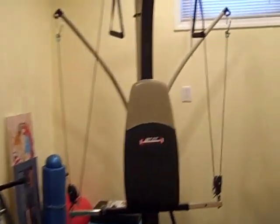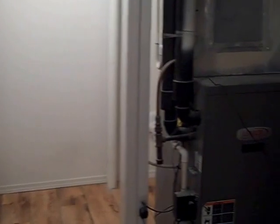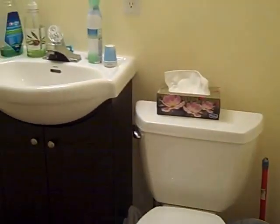We'll finish off by going downstairs. Love this bright stairwell area, these windows. You've got this little area set up as a gym. And the laundry room. And furnace room area. Cute little three-piece bathroom.